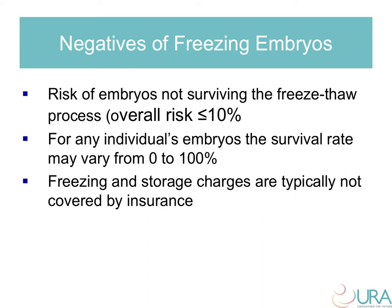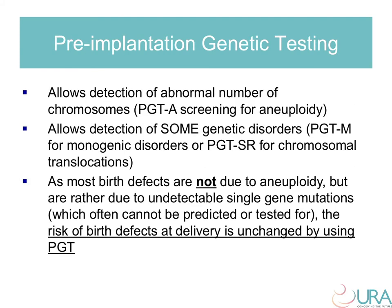Freezing embryos and going through a subsequent FET cycle is much less expensive than another fresh IVF cycle, but the financial staff can discuss all of the details with you and give you all of the information you need depending upon your particular insurance plan. Because the embryos are created outside of the body with IVF, we can remove or biopsy some cells from each embryo and perform genetic testing on them.